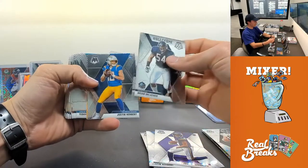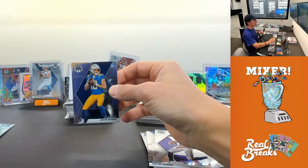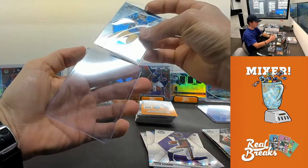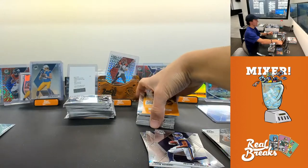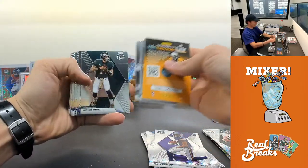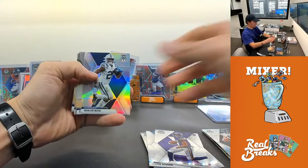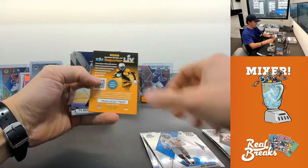Jeff, if I'm doing boxes for myself, ooh, there's a Justin Herbert base. Chargers to Ty Montgomery. Ty's having a nice break. If I'm doing anything personal for myself, I do it pack by pack. I like to take my time when I rip stuff for myself. There's a Marlon Mack silver, Cam Akers debut, Jeff Okuda.